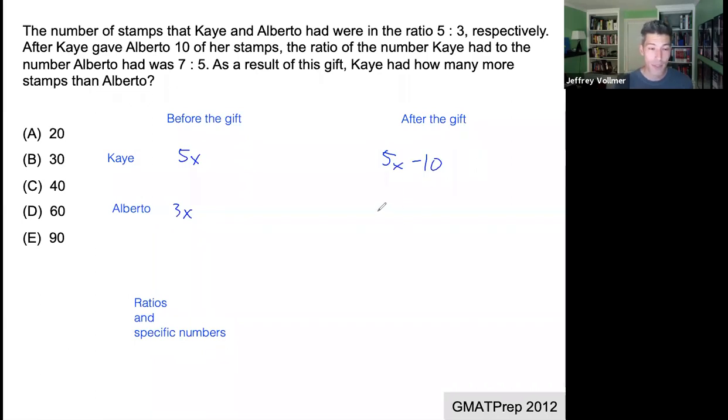And those 10 stamps didn't just evaporate, they went to Al. And so we're going to give Al those 10 stamps. I don't know how many he started with. I called it 3x. So now I'll just write in terms of 3x, he's got 10 more. But this is the key. Now I know that this ratio, and ratios are fractions, is equivalent to 7 to 5.